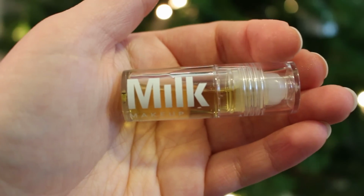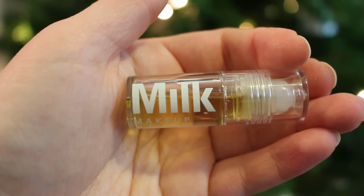And then all the rest are definitely sample sizes. So this is the Milk Makeup Sunshine Oil. I'm not exactly positive how to use this. It's like an oil, so I'm going to have to read up a little bit about it on the Sephora website. I think you can use it as a glowy highlighter, or with your foundation to make it an all-over glow. You can't super see it. So that's right here. It's basically shimmery because it's an oil. There's no actual shimmer or glow to it.